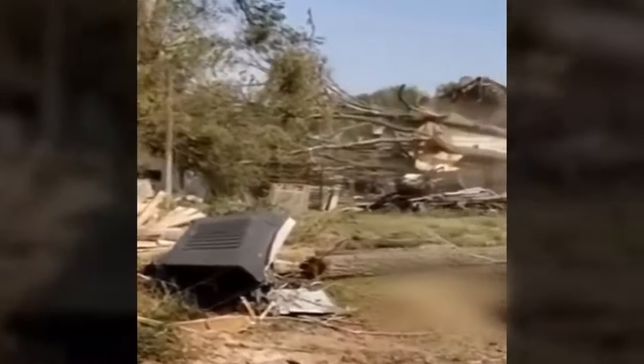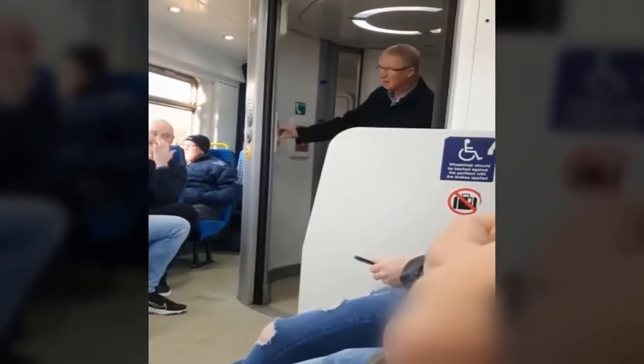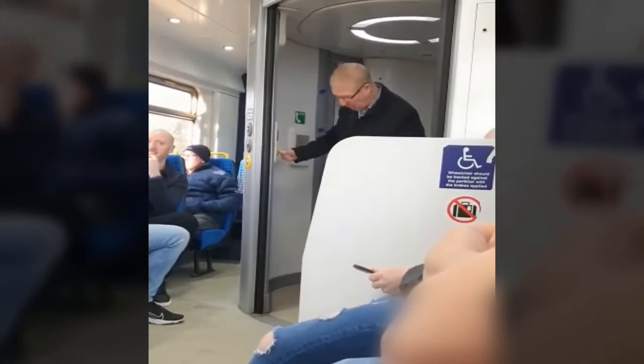Great. This poor man was trying to use the restroom, while this guy kept pressing the button to open the doors. The door, you have to keep pressing it or else it doesn't shut. Hold on to it, it's been doing it all day.